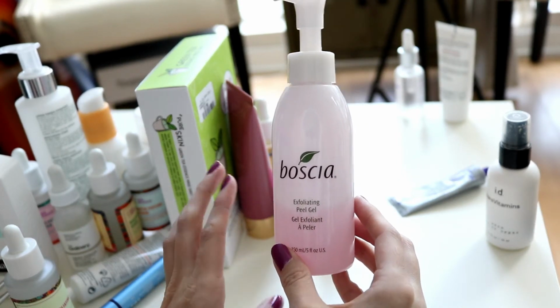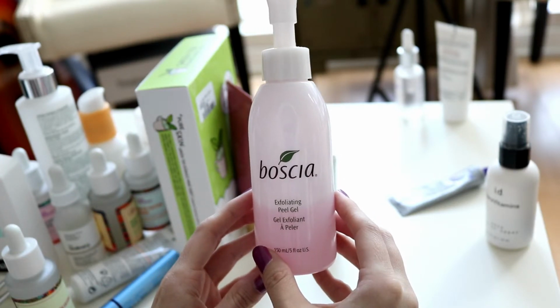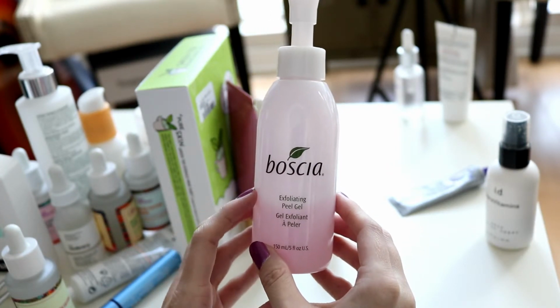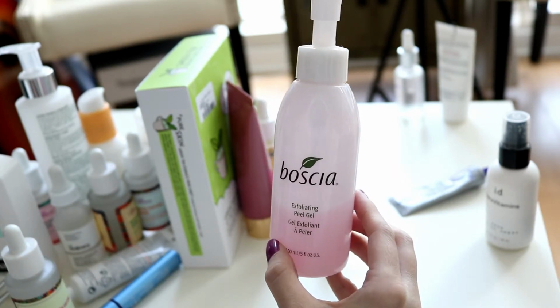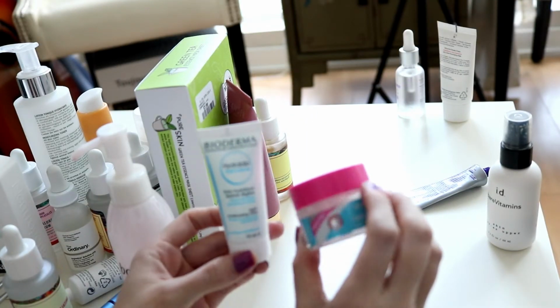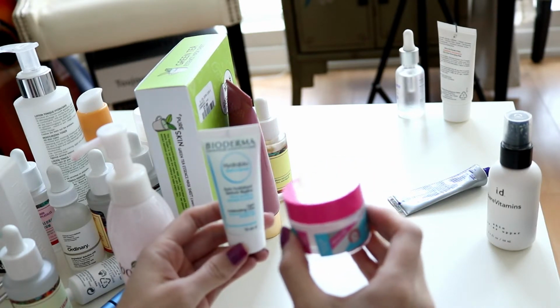It works on light flakiness. If I have some really intense dry patches around my nose, this isn't really good, but the light flakiness on my forehead or between my eyes, this works well. And then I have just a couple of random moisturizers that I use every once in a while.